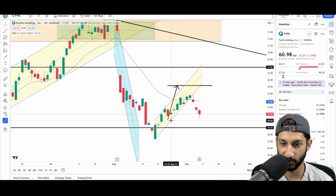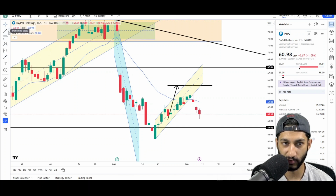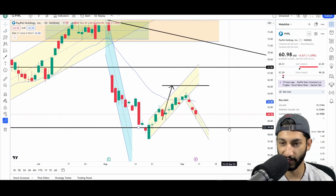Market generally moves in twos. So this was the first attempt to reach the measurement target. We can still see a second attempt. So that's what I mean. We can still see another attempt up. However, if price does want to continue trending down lower, I don't know which one it is going to choose. But if it does continue down lower, which it looks like it can, because we're within this downward channel, it's probably going to come back down to this support at the 59.02. That's where the double bottom occurred. So it could come back to that level right there.